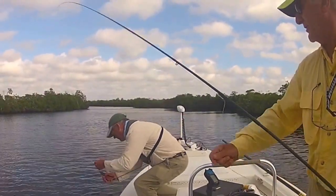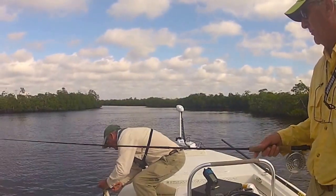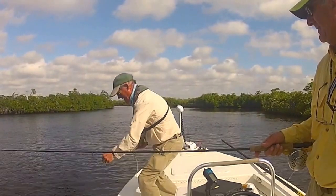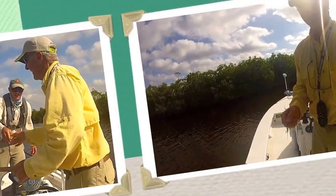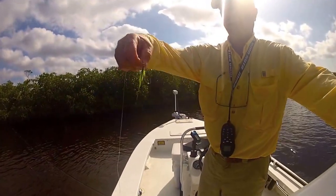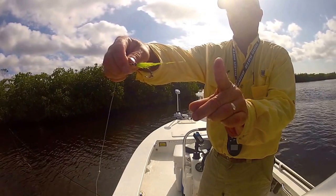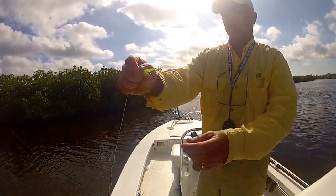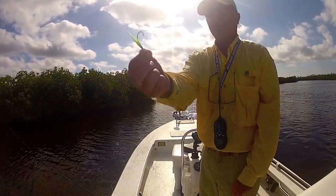So we found some fish using the spinning rods, and as soon as we caught more than one, we broke out the fly rod. Deluxe. Way to go. That's what's left of a chartreuse fly that was about that long. When I finally switched to chartreuse, I tried some white flies, they just wouldn't hardly touch it. I switched to that and everybody ate it.